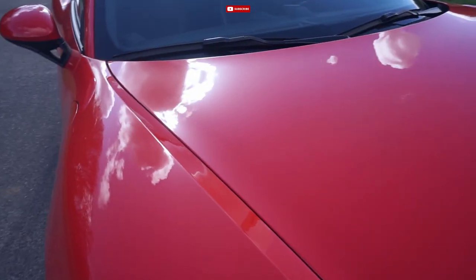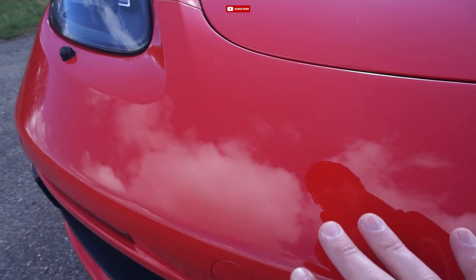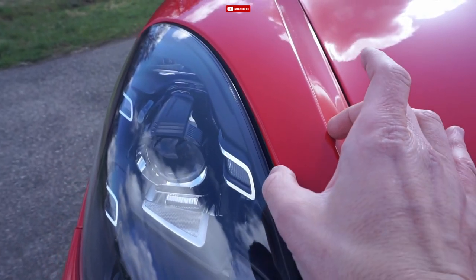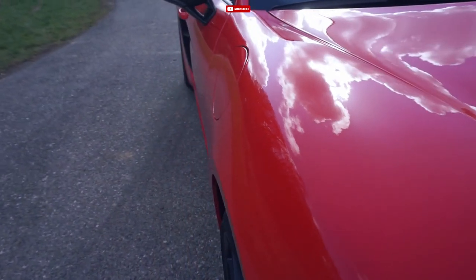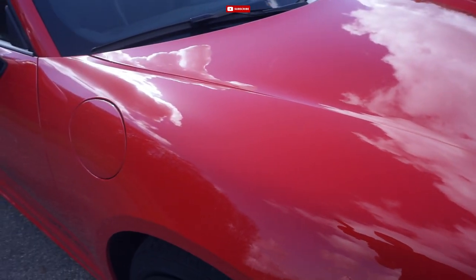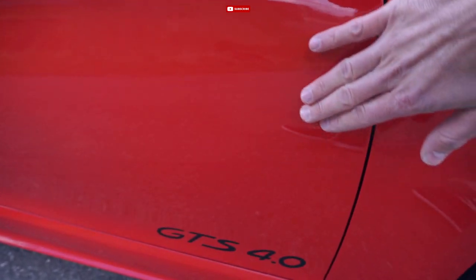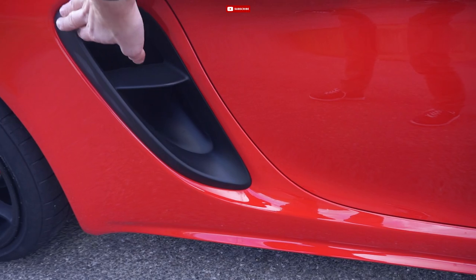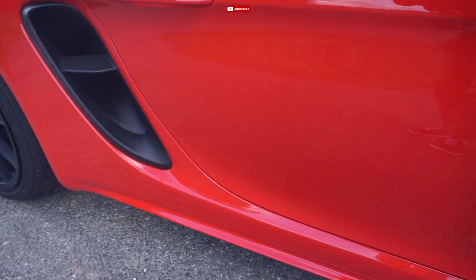Also here in the hood, you have this edge which just begins at the front and creates a strong muscular element, and then gets to very smooth surfaces, which is very Porsche-like, and goes into the body panel, and then another line starts here, which integrates the air intakes to the engine.